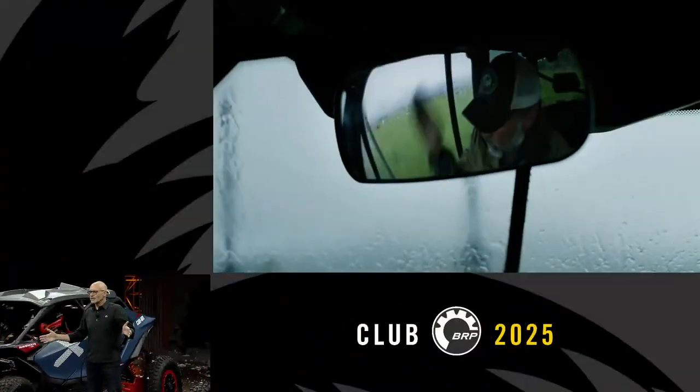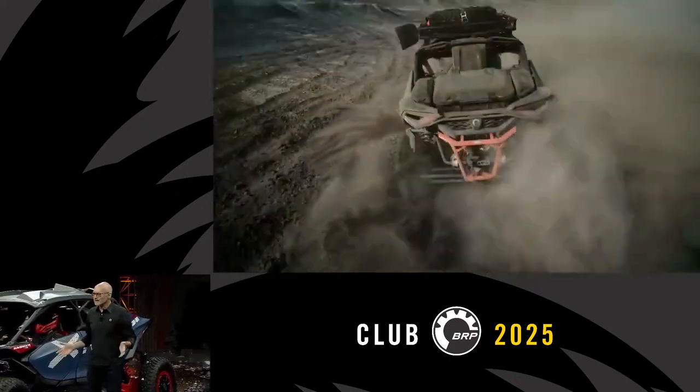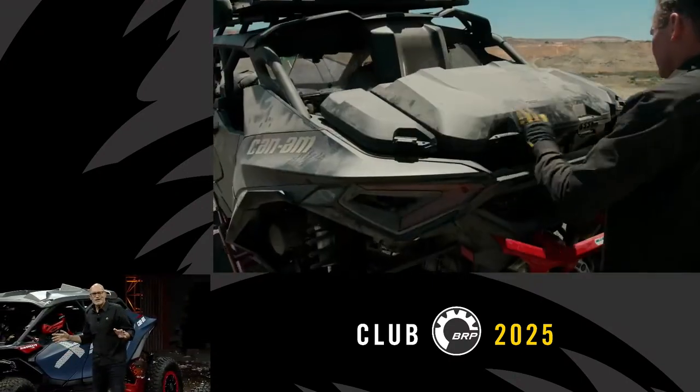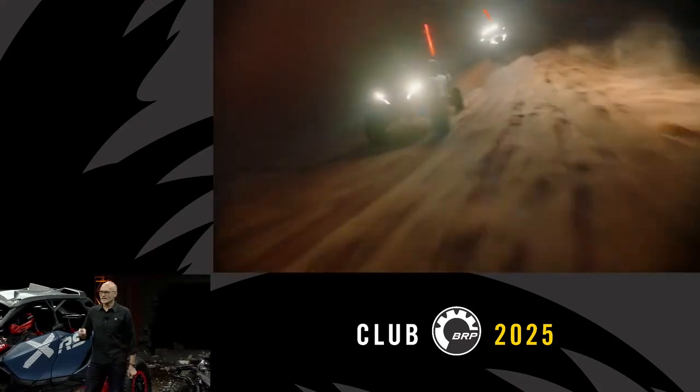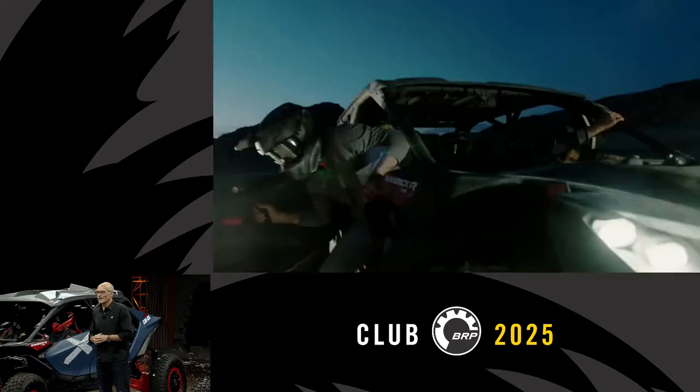So from adding brawn to your workday, to conquering the desert, to playing in the mud, whatever you get up to, this year, more than ever, Can-Am side-by-sides are built to do it all.